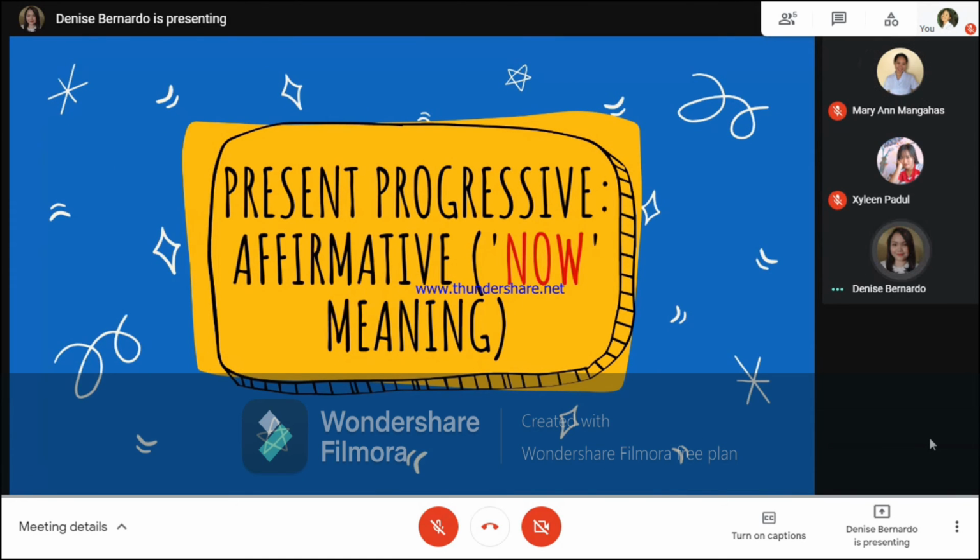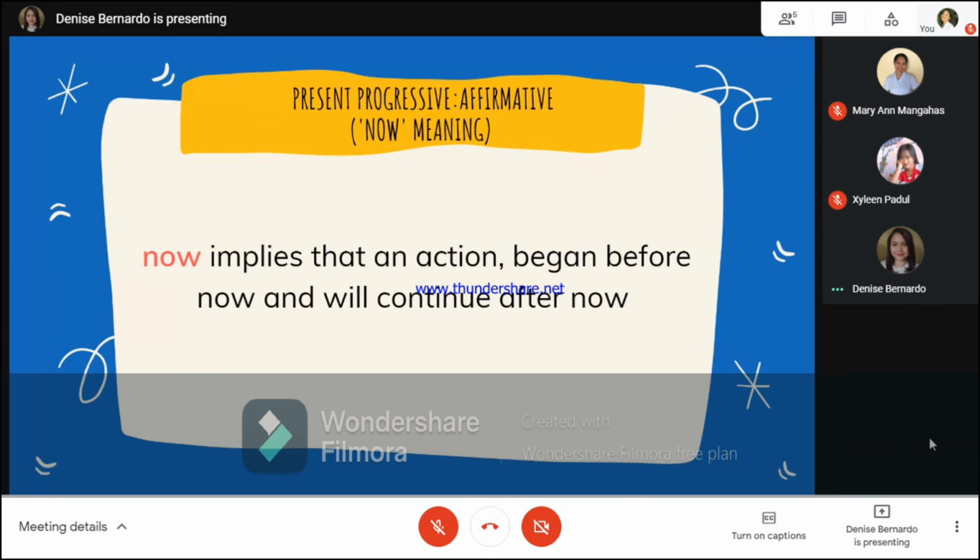Present progressive affirmative: the meaning of now. Now implies that an action began before now and will continue after now. Now can mean this second, today, this month, this year, this century, and so on. Sometimes we use the present progressive to say that we are in the process of doing a longer action, which is in progress.